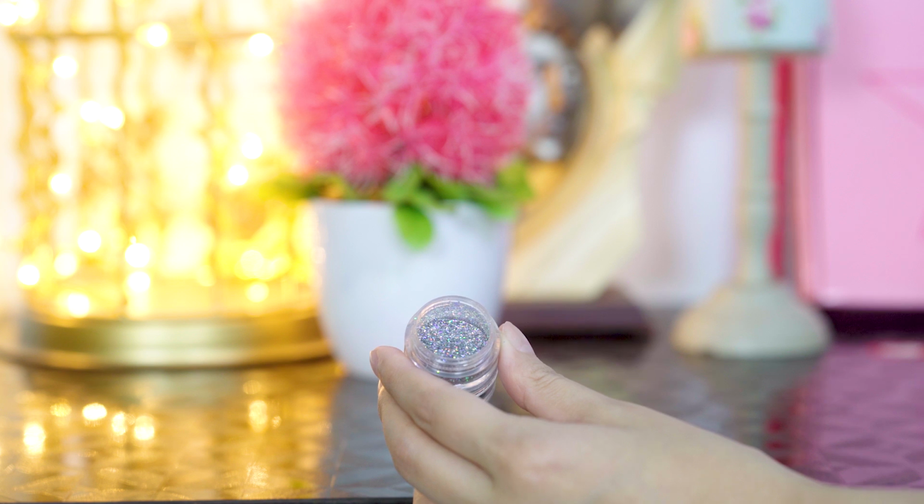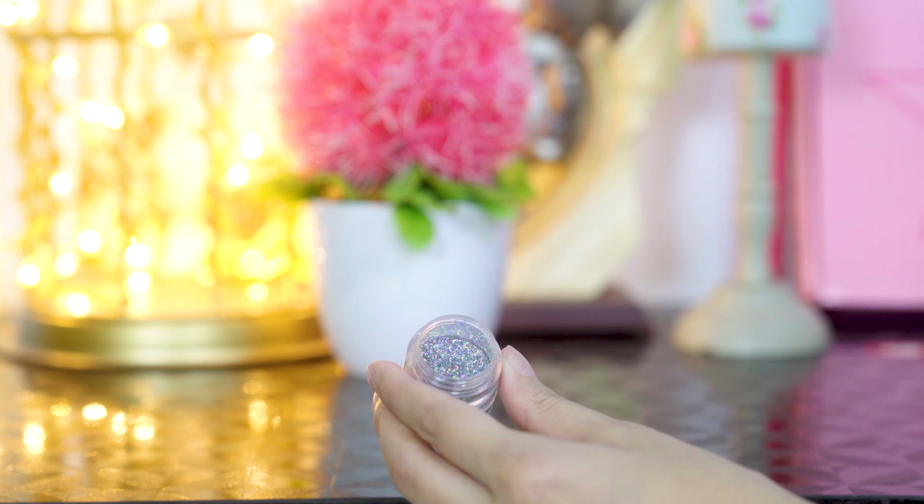Let's reach out to our glitter glue, okay, and I'm going to just place it on the center of my eyelids on both sides. Let's go in with our glitter shade quickly before this dries out. And I'm going to be reaching out to the crystal shade because I really liked it. I'm going to just take it on my finger and press. Woo! Look at the glitter, guys!